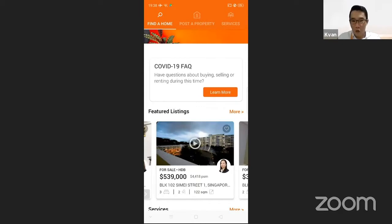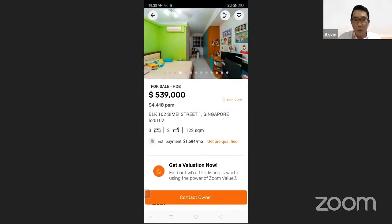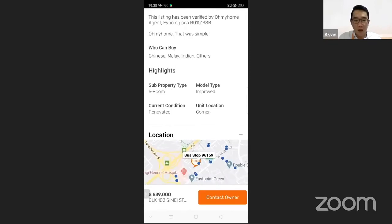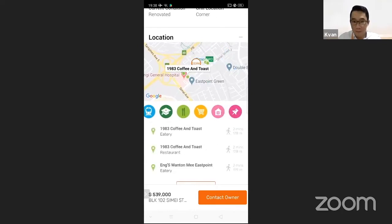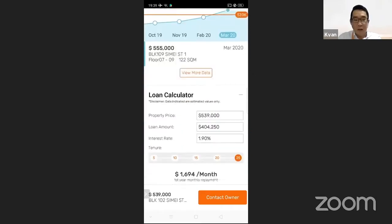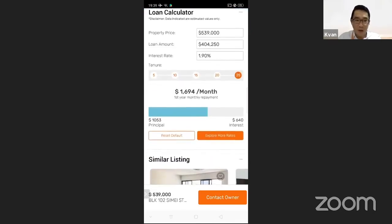Once you have selected a unit that you are interested in, for example, this unit, Block 102, Simei Street 1, just click on the listing and you can view the video and the beautiful photos of the unit, together with a very detailed description of the unit. Information within the app includes a location map and amenities nearby. You can also get an insight of the past transactions in the area that you selected. There is also a loan calculator to let you calculate the estimated loan needed and the monthly repayment amount.